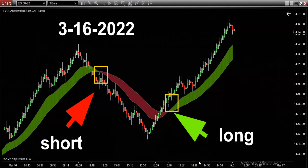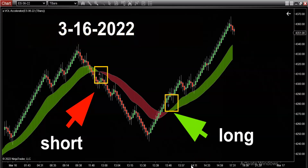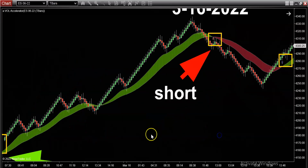Do not be that dummy that tries to short the market like I know a lot of you guys did today, and you all got your heads chopped off trying to short this market when it's so clearly and obviously green. In other words, if you tried to short the market today when it was green, then shame on you. Shame on you for trying to counter trend trade the market and go against what the smart money's doing.